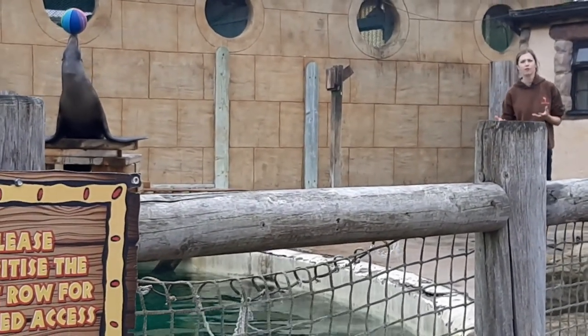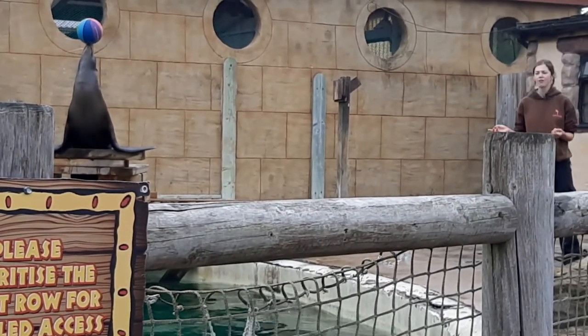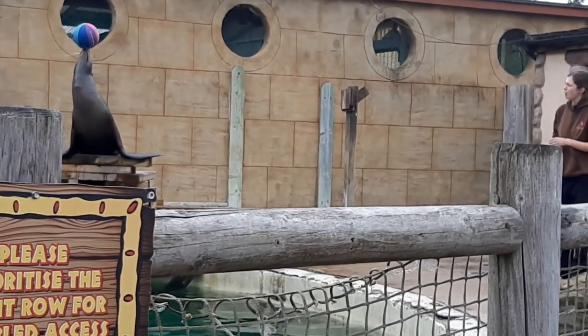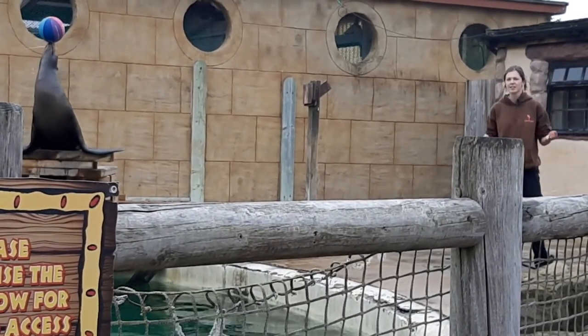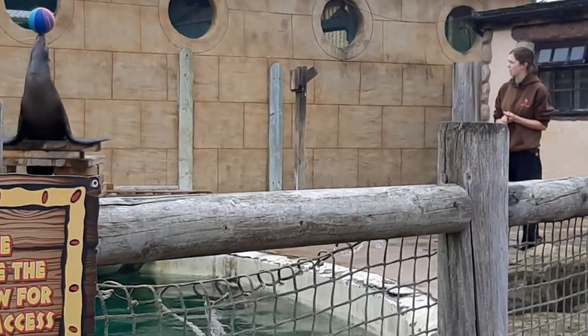This is really useful if they lose their eyesight in any way due to old age or injury, or if they can't see because the water's dark and murky as well. These whiskers are really useful for these guys. Obviously they don't have to go around catching fish here, so if we didn't get him to do this, he wouldn't really use his whiskers for anything. So this exercise is really good for these guys to be able to put those whiskers to good use.